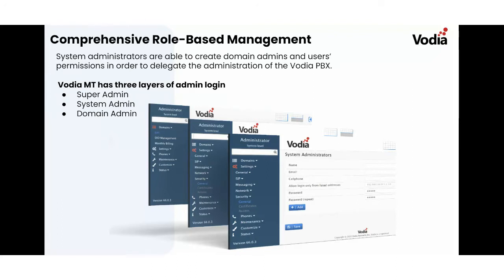And the system or super admin can create multiple domain admins, giving them access for only a particular domain or tenant. Domain admins have all the rights that a system admin would have, but it's only for that particular domain.